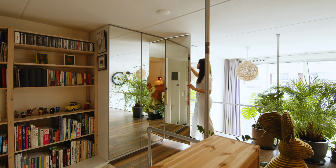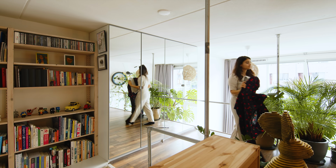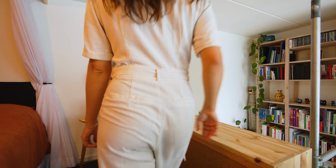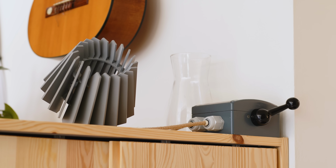We have floor-to-ceiling mirrors on our wardrobes for a more spacious feeling and extra light. The light switches are located in the entrance, which is very inconvenient when you're lying in bed. Luckily, I had a huge industrial switch lying around, which I had found in an abandoned factory in Belgium.